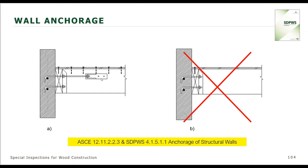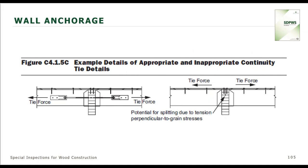So we want to have this positive connection of this anchorage from the wall into the purlin or whatever framing member, and then make sure that that purlin or framing member has nailing to transfer that load up into the diaphragm. And this anchorage into this framing member needs to be double-sided to provide concentric loading on that framing member, or if there's only one-sided anchorage, then that needs to be taken into account in the design of this member, because it will apply an eccentric load to that wood member. Similarly, where we're tying across the building, we want to have that anchorage across, and we don't want to rely on that nailing here, which has potential for splitting due to tension perpendicular to grain.